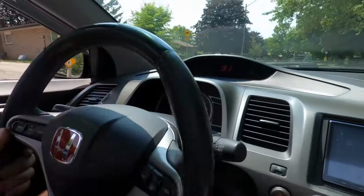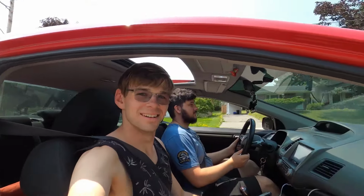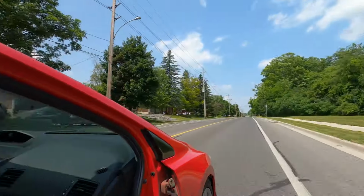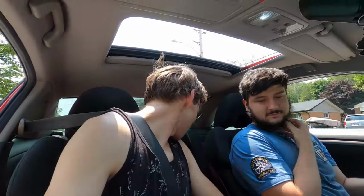It's saying that the door's open. Is the door open? Oh, that's funny. Honestly, it just feels like I'm in a Jeep right now. Yeah. Not bad. A couple more bars and then we can get up to highway speed. Do you think it's gonna blow away? That's what I can think of. Tuck your sweater down there.